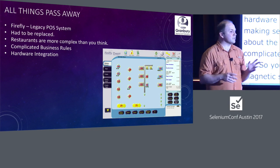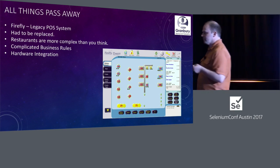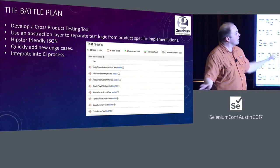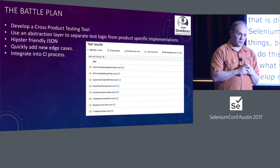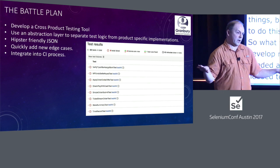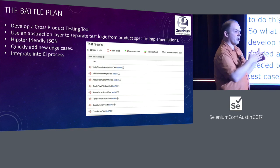And we can't use Selenium to test that. We can use Selenium to test some things, but not everything. And so we needed to come up with a solution that would do this in a holistic way. What we decided we had to do was develop not just a cross-browser, cross-device testing tool like you could do with Selenium. We needed a cross-product testing tool. We essentially needed to describe the test scenarios, the test cases, in a DOM-agnostic way that would allow us to define a test case that could run against two different products at once.